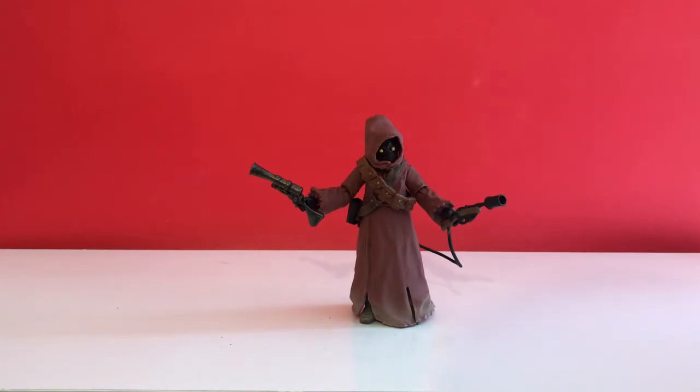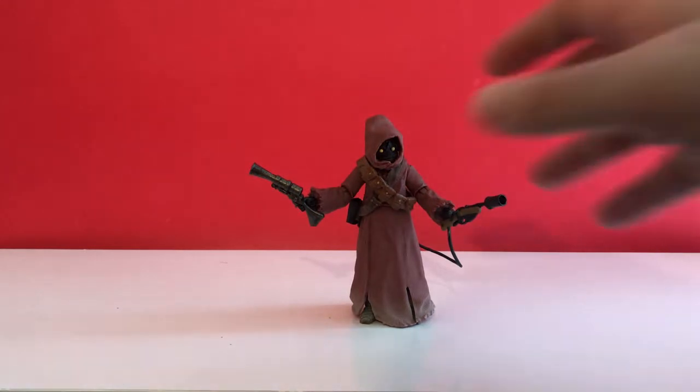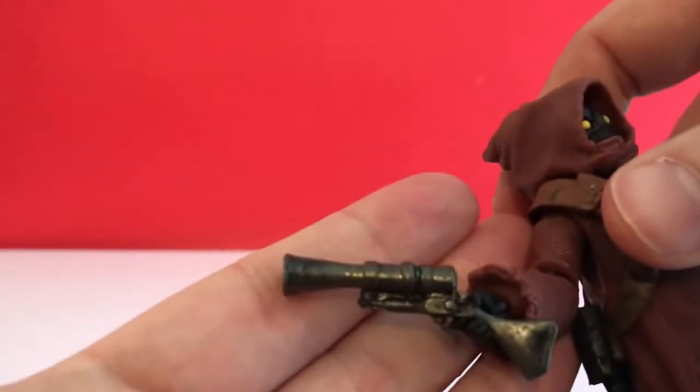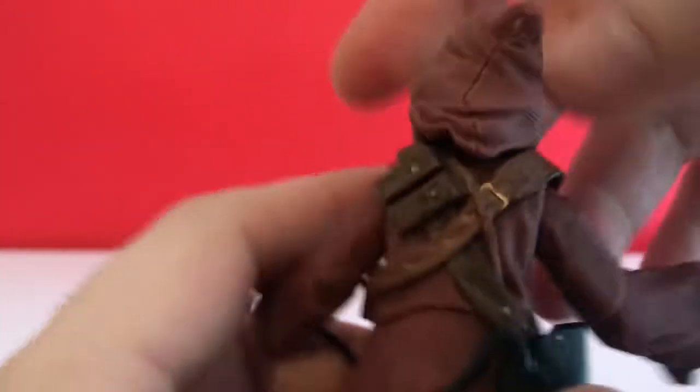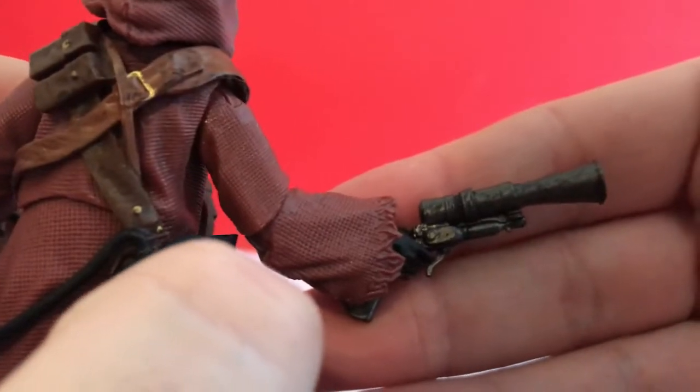It's a Jawa. But there's a few little nitpicks that I just have with the character, or the actual sculpt, or Hasbro, shall we say. So anyway, we'll start off with accessories. He comes with 2 accessories, two ion kind of guns. Yeah, I mean, they're pretty cool. We've got this one here, which is kind of a gunmetal one, looking like an old pirate flintlock kind of gun.